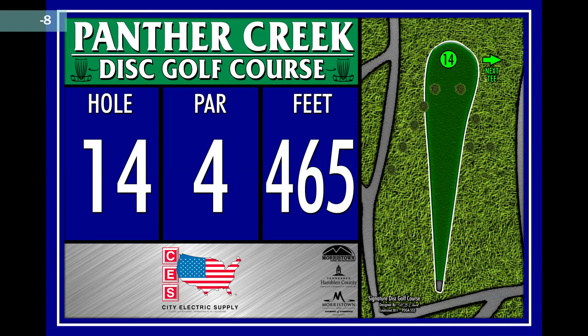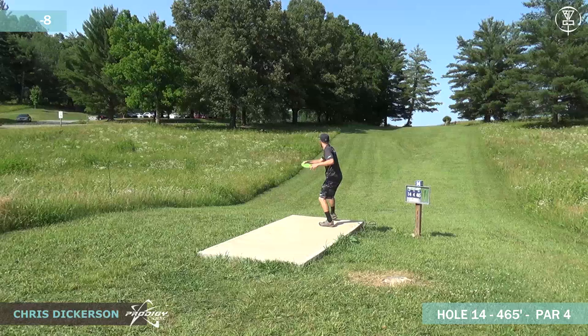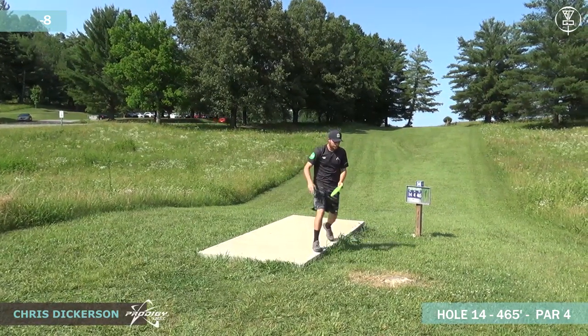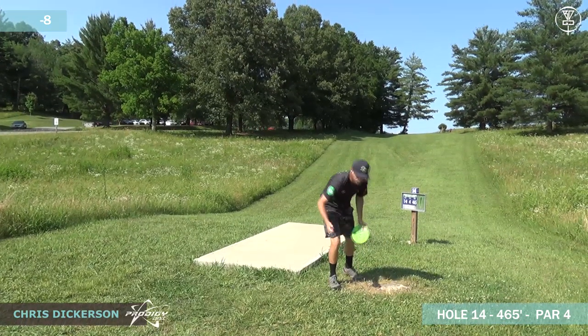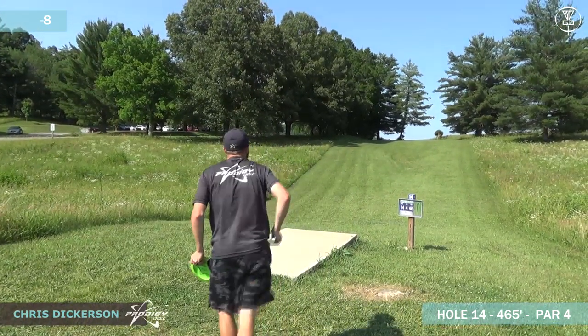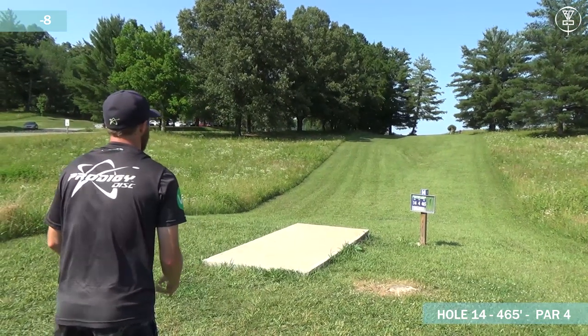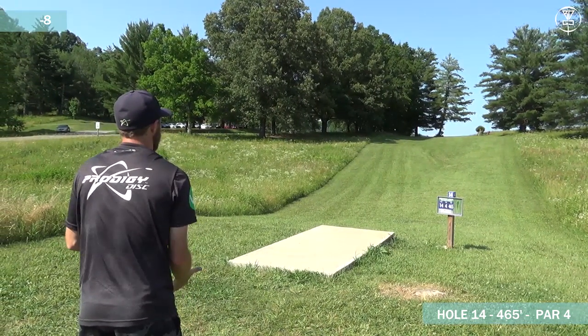Moving on to hole 14, 465 feet. This is uphill all the way. Yep. So, plays quite a bit longer than 465. This hole is really a bonus birdie. The bigger arm guys like Chris here are able to get themselves a putt. So we'll see what he does here.